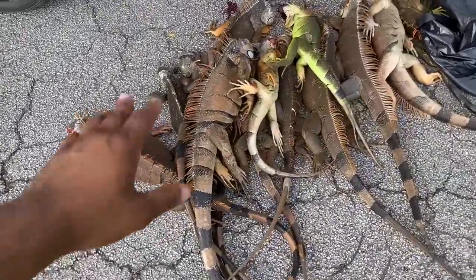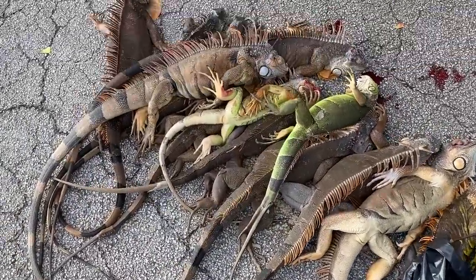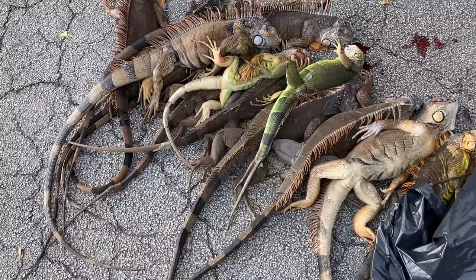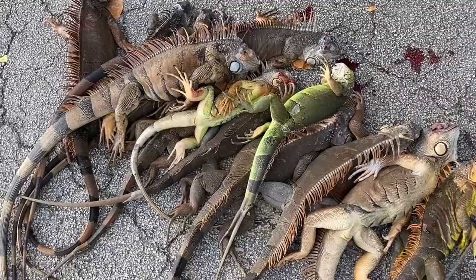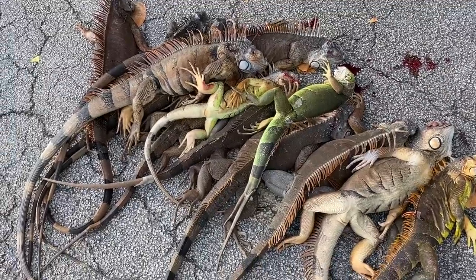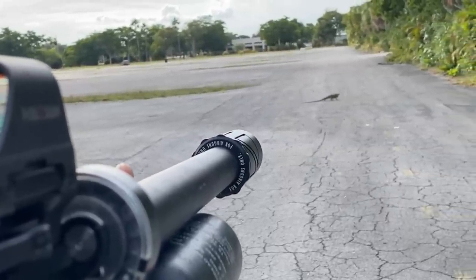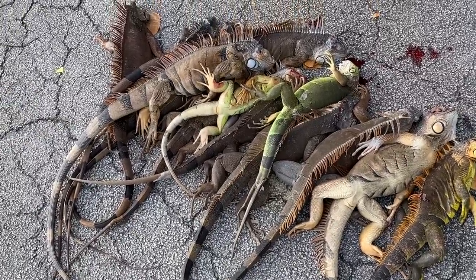Another beauty of this too is, though these are invasive species, none of this protein will be going to waste. This is all fresh iguana meat. And if you guys heard, it's true. Iguanas are actually really good table fare. All depends on how you cook them, but there are a ton of recipes. If you have the expertise and the experience, I mean, shoot, there are fantastic meals that can be created with freshly harvested iguana meat.